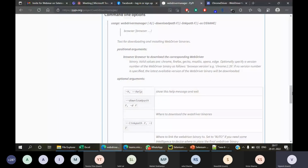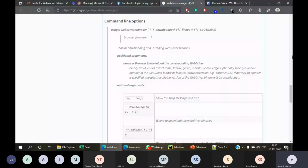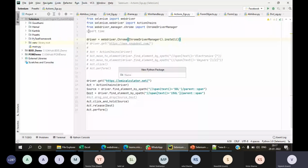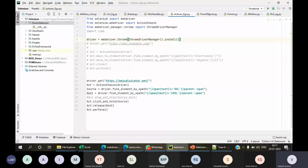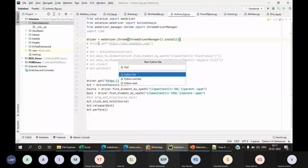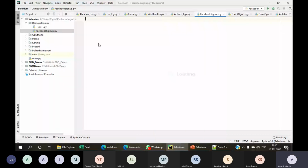Then we're going to create a simple module. Right click, create, again create a package. I'm just naming it demo Selenium. And I'm going to create one more file, a Python file. Maybe I will call it Facebook. The Python file will be created with an extension .py.